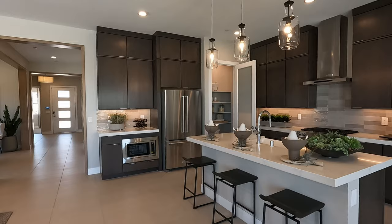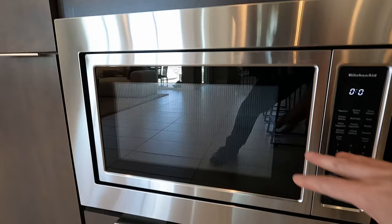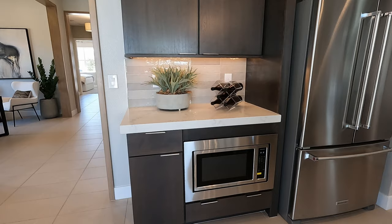Microwave down below. So it is an option to bring this up if you do the gourmet kitchen, if you do the double oven. Just had a client the other day was asking about this, and it is kind of a low feeling. It is a little bit low to access that microwave, but I think it works. It kind of keeps you from using the microwave so much. That's how I see it.